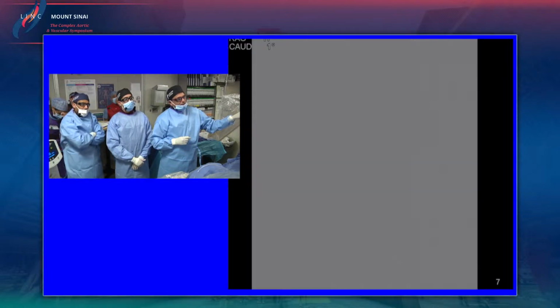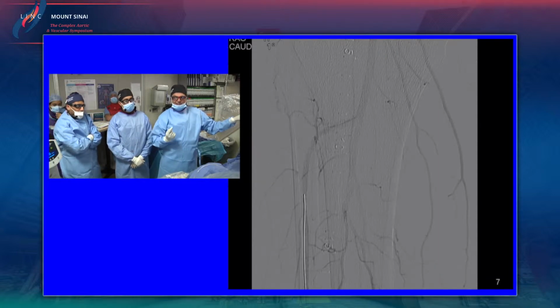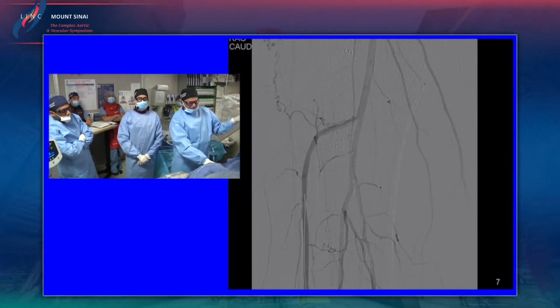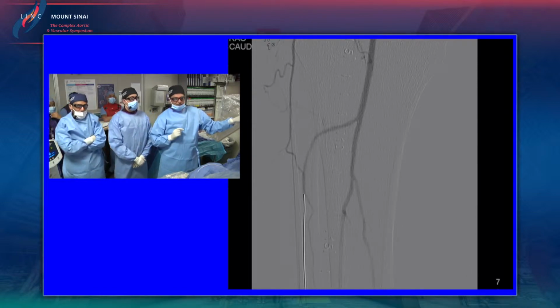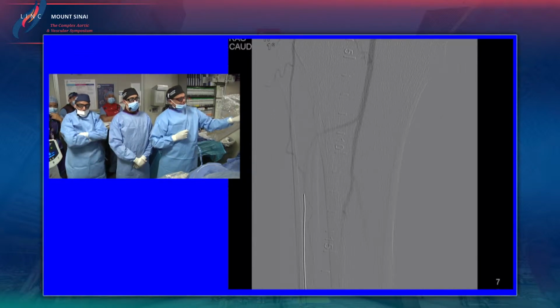So what we did here was, because they had trouble crossing from above, we felt that they got underneath the stent. We prophylactically put a needle and a wire in the dorsalis pedis, in the anterior tibial right here, just to ensure, in case we get back into the same dissection plane, that's what's going to happen. So we have wire access with no sheath, no catheter in the anterior tibial artery.